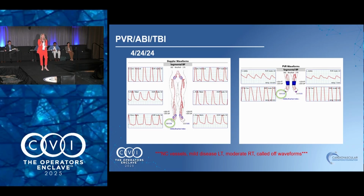So we've got PVRs, ABIs, TBIs. Patient has a TBI on this right side of 0.18. These are called off of the tracings that she's got moderate disease on this right side. Non-compressible vessels, though, as we can see.